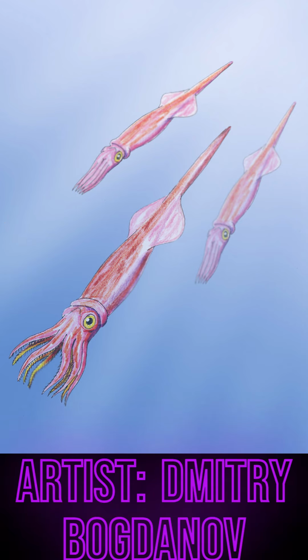This critter right here is known as a Belemnite, and they are an extinct genus of ancient cephalopod belonging to the order Belemnitidae that existed throughout the Jurassic period some 200-275 million years ago.